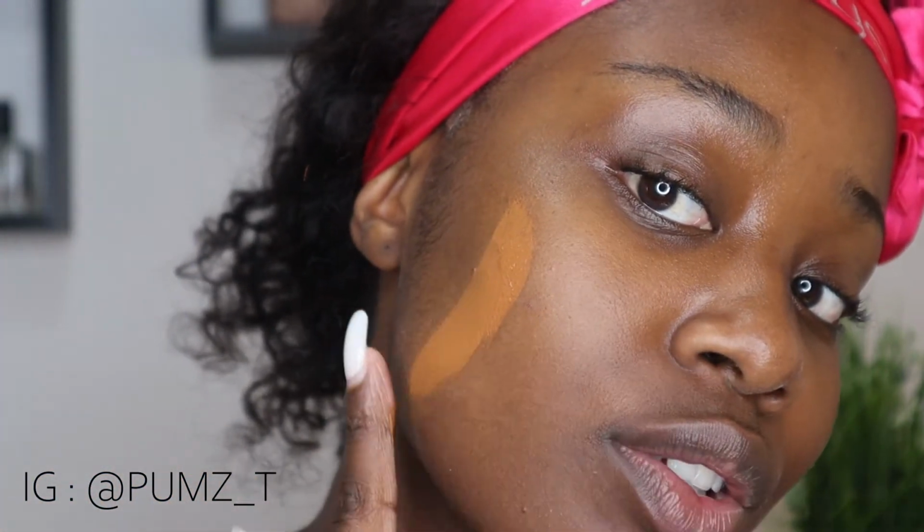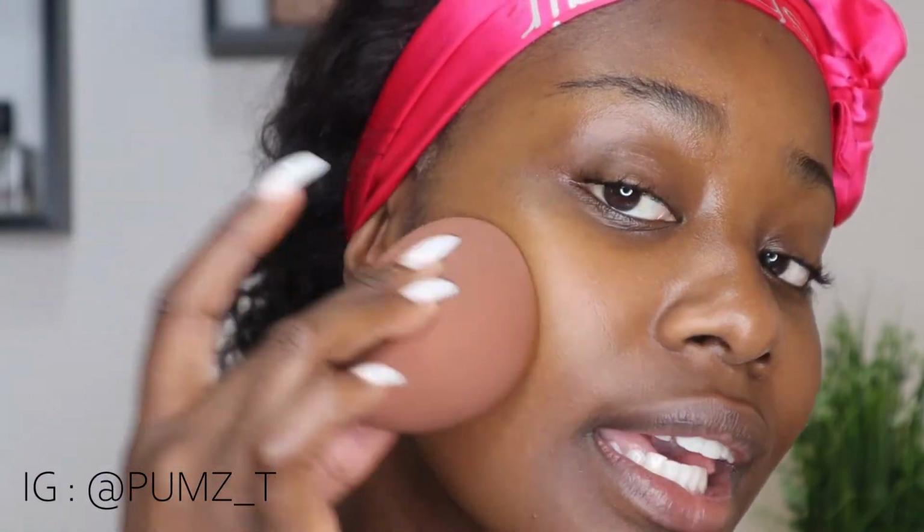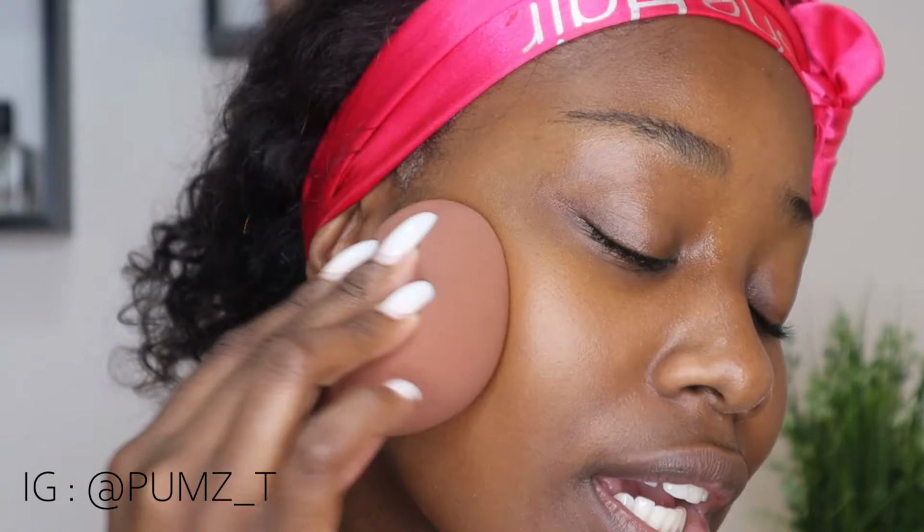This doesn't even look close to my foundation, but what I'm gonna do is use a beauty blender, I hate using my hands, just to blend that out, and then you'll see in a second I'll use a different part of my face to see how it settles into the face. So look at that, it looks lighter, right? I know. But look at how it almost disappears into my face, like, chill.